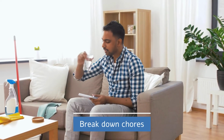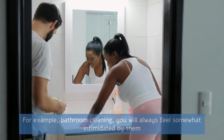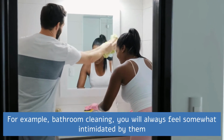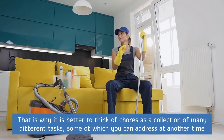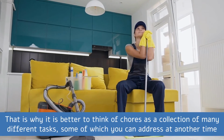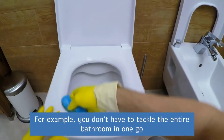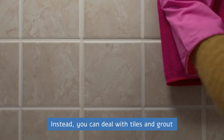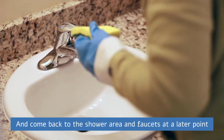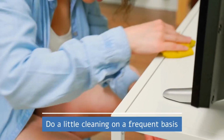Break down chores. If you think about chores in terms of doing the whole place, for example, bathroom cleaning, you will always feel somewhat intimidated by them. That is why it is better to think of chores as a collection of many different tasks, some of which you can address at another time. For example, you don't have to tackle the entire bathroom in one go. Instead, you can deal with tiles and grout, and come back to the shower area and faucets at a later point.